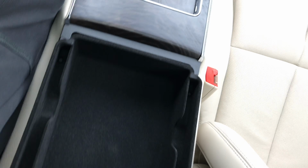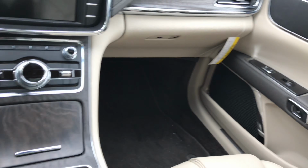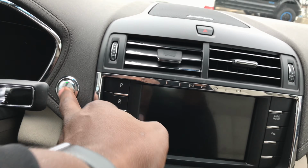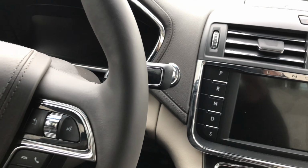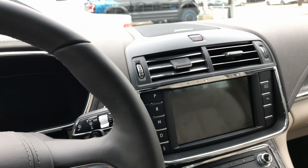Now, what they needed to do is go a lot bigger on this car. And the sad thing is, every time I make a comment like that, there's always somebody who criticizes and says, oh, you don't know what you're talking about. But guess what? When you look at their sales, you think to yourself, their sales could be so much better if their cars were bigger.